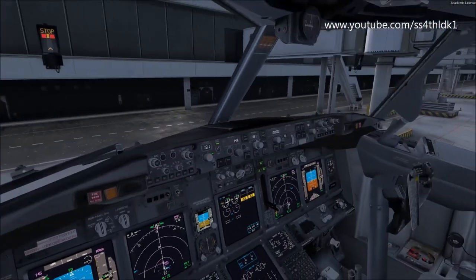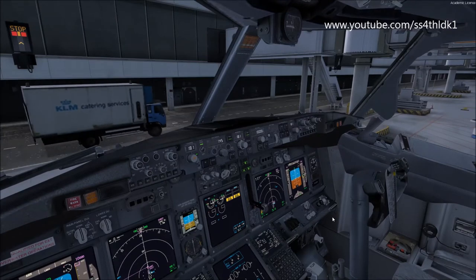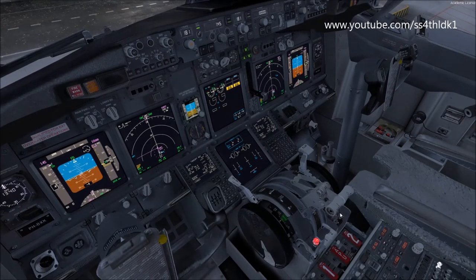Pre-flight checklist, oxygen tested 100%. Navigation transfer and display switches normal, auto. Window heat on. Pressurization mode selector auto. Flight instruments. Parking brake. Engine start levers. Pre-flight checklist complete.